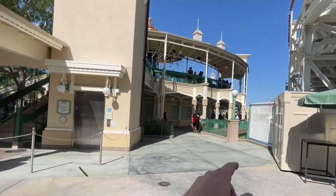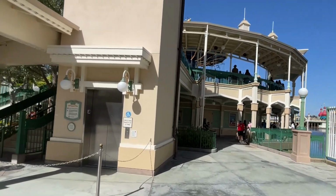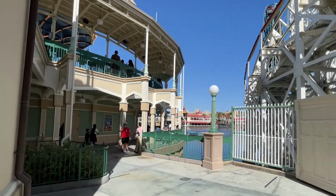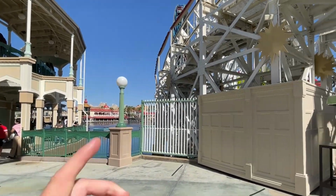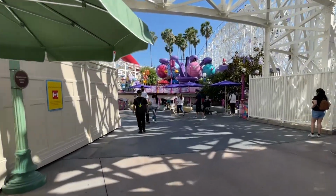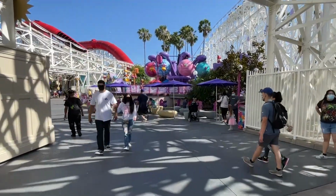One of my favorite quiet spots in all of DCA has been removed from us. As you can see, there are now guests occupying all of the walkway there for the Silly Symphony Swings. I think I mumbled that, but you know what I'm talking about.